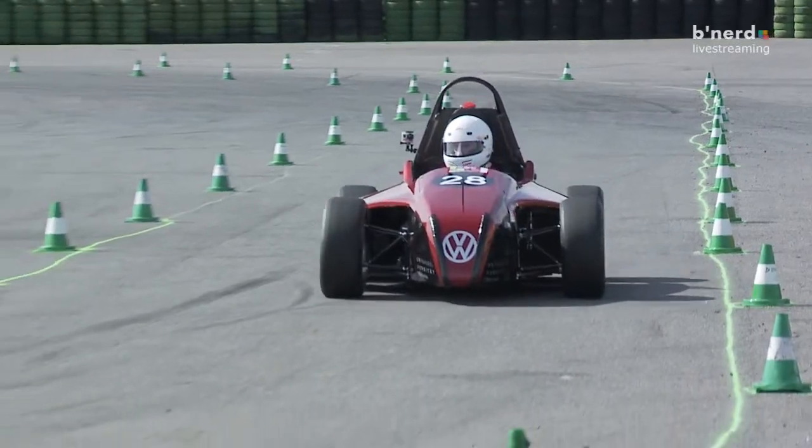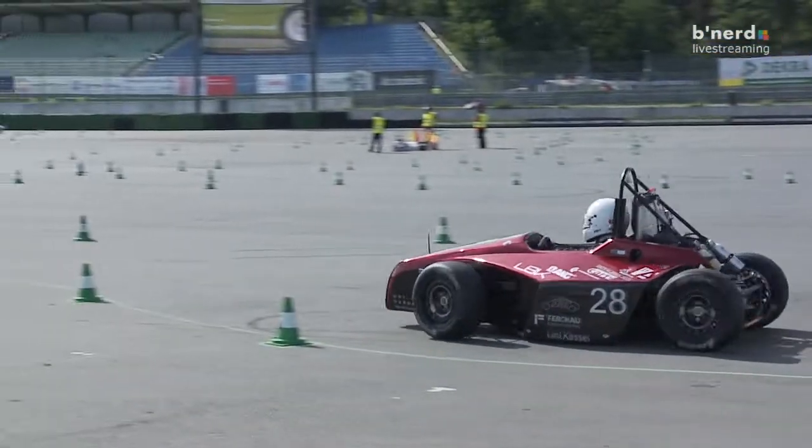It looks like car number 28 stopped on the final turn. It's going to affect their time a bit.